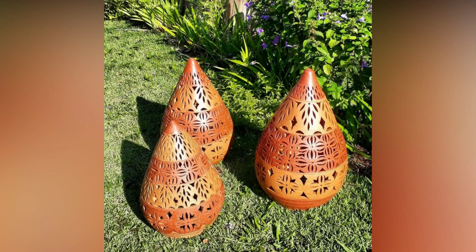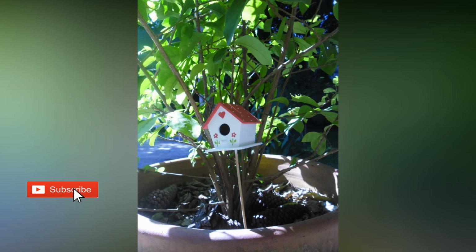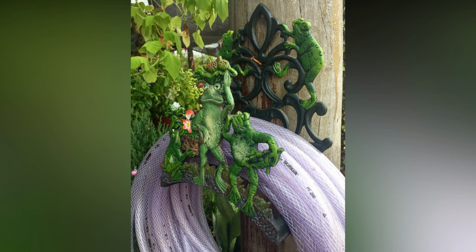Consider adding a wildlife-friendly section to your garden. Plant native flowers and shrubs that attract bees, butterflies, and birds. Installing a bird feeder, a bird bath, and even a bat box can encourage diverse wildlife to visit your garden. This not only helps the ecosystem but also brings an extra layer of life and movement to your space.